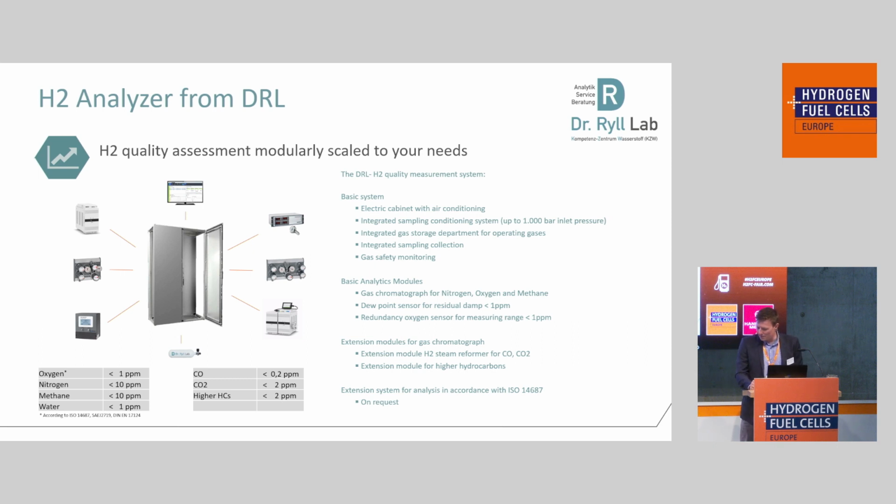At least there are extension modules for most of the critical parameters, and if you wish, you can have an analysis in accordance with the complete ISO standard.